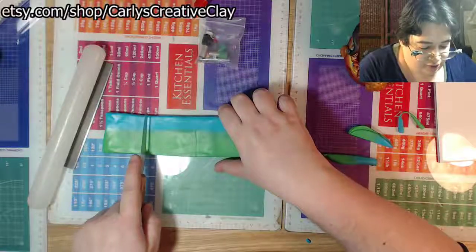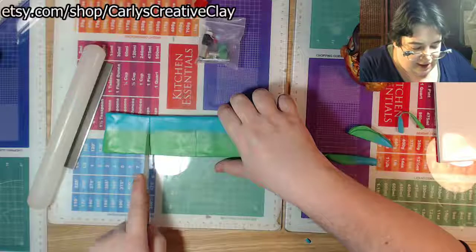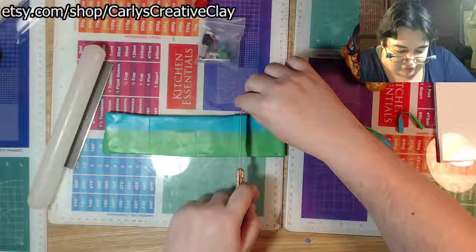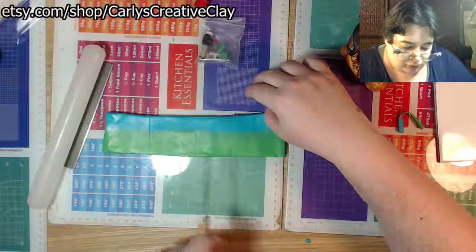Sorry, that's my husband opening a bottle of cola. Kind of a cola addict. Yes. For all the addictions you can have, I suppose that's quite a cheap one.